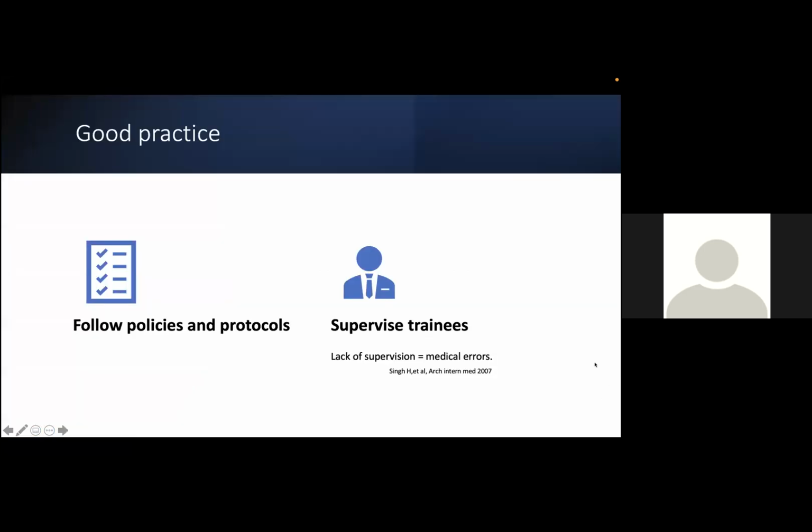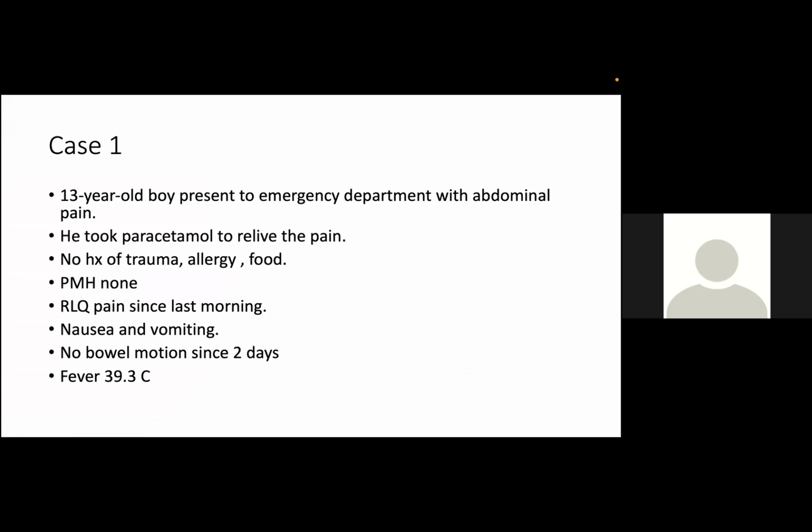Good practice here: follow the policies and protocols inside the emergency. Supervise the trainees. Supervising the trainees is very important here, because lack of supervision means medical errors, and it will go back to the team leader in the shift. So be careful about this point. Let us discuss it case by case.